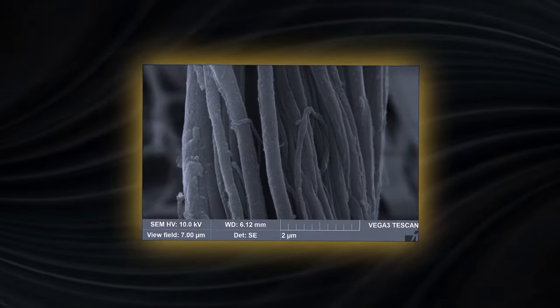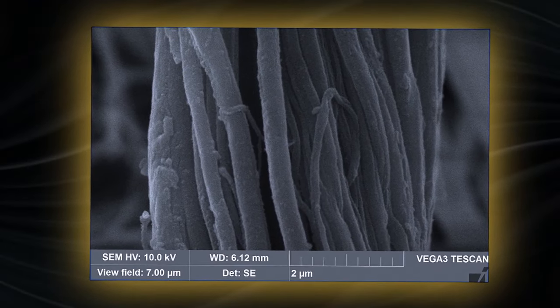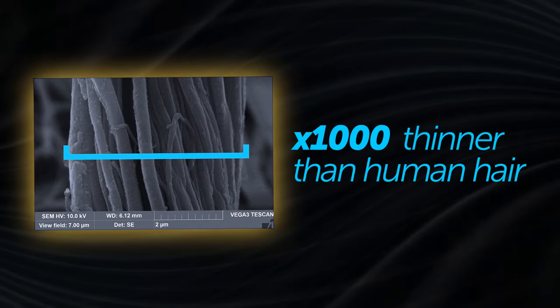A single strand consists of protein molecules, and they're aligned together really, really tightly. Each strand of spider silk is 1,000 times thinner than human hair. That's why you can break it so easily, even though it's really strong. But each strand is still stronger than many types of steel.